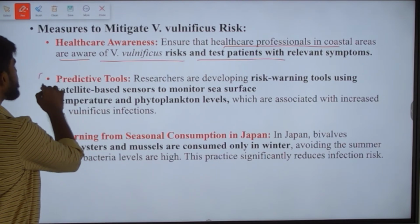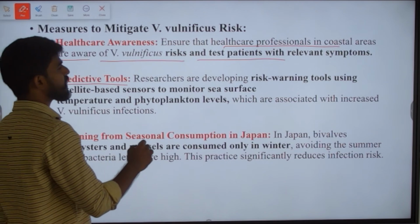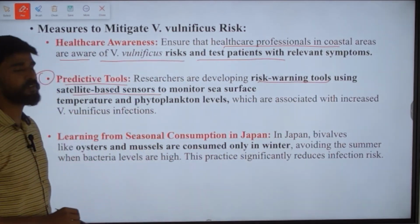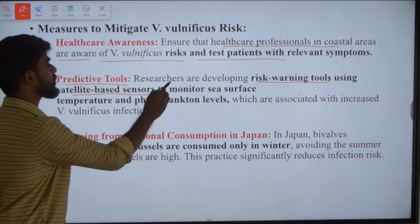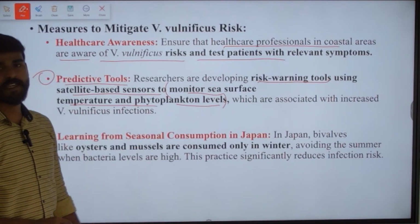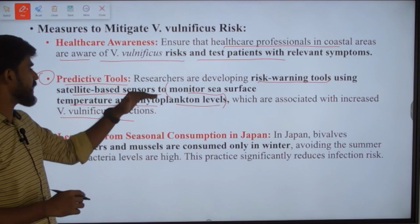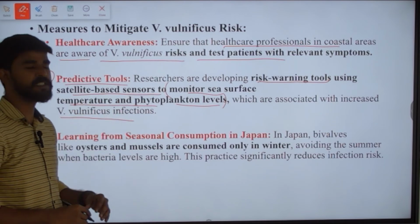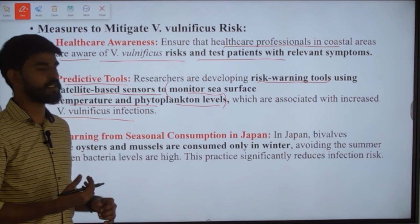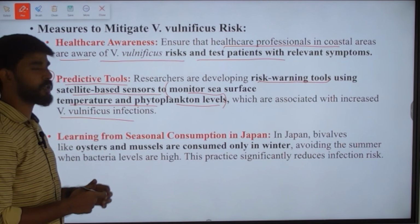Next, predictive tools can also be used. Researchers are developing risk warning tools using satellite-based sensors which monitor sea surface temperature and phytoplankton levels. These two are associated with increased infection. So when there is an increased sea surface temperature and a large amount of phytoplankton affected by this bacteria, it is directly related to an increase in this particular infection.